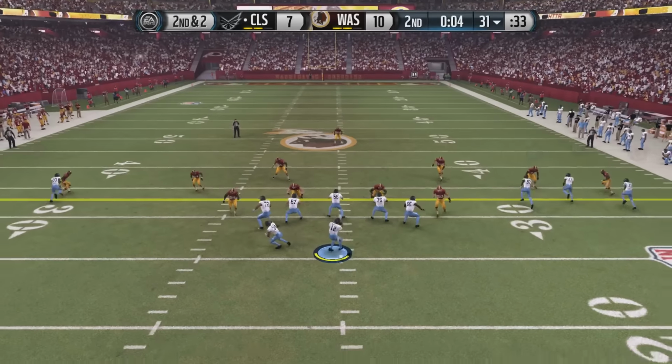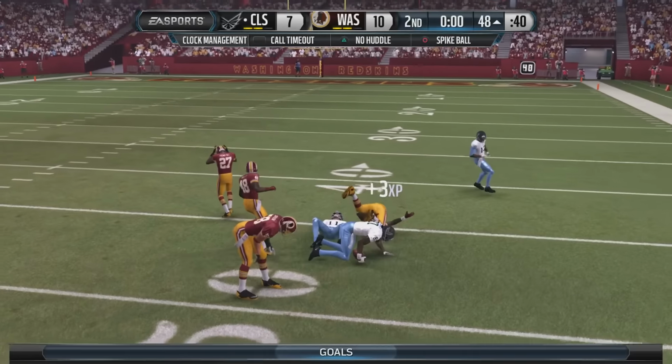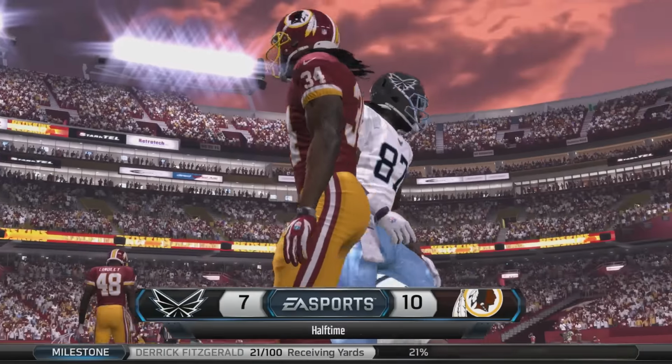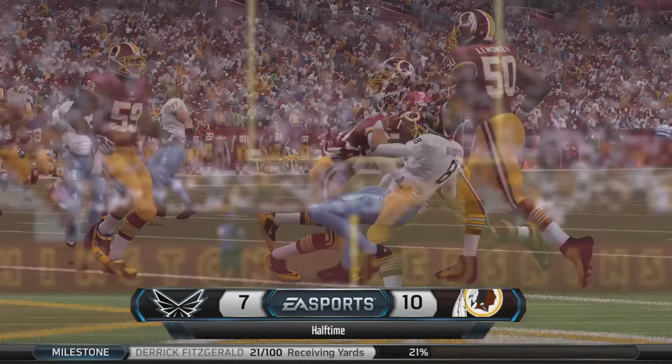Here's Tavon Austin on the right side. That's good for about 8. 2nd and 2 going down the field. And that is Derek Fitzgerald with the catch. Unfortunately, the Aviators did not have enough time to get a timeout there. They will go into halftime down by 3 to the Redskins, 10-7.